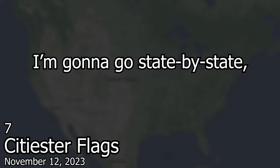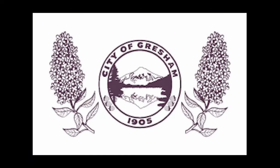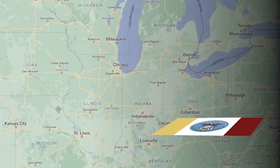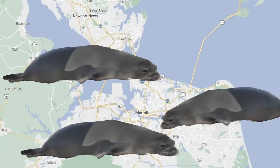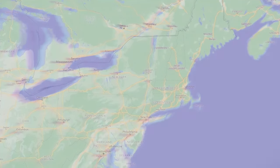Previously on Shitty Shit. God! I'm gonna go state by state across the country, judging every city on my way. This is what we in the industry call a seal on a bedsheet. It seems like a wave of good flags has gone across the middle of the country. And Chesapeake, Newport News, and Virginia Beach are just a herd of seals on bedsheets again. All trended towards boring as we've gotten further and further northeast. Some force emanating from the far northeast of the country. Next time, I intend to figure out what it is.